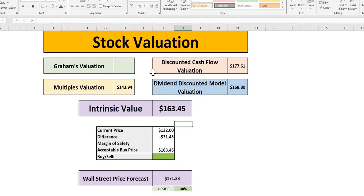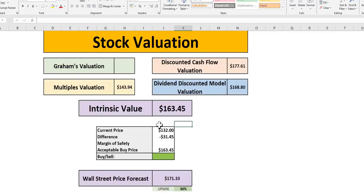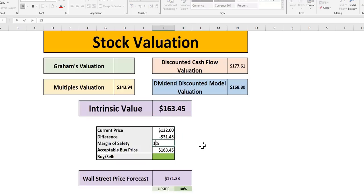Now, when we look at the valuation of this company, as always, we do deep dives of companies on the channel. We run through every single one of these models. Today's episode, getting straight into it, our intrinsic value at $163, with the current price at $132. We start off with a margin of safety at 10%. We execute on this if it meets the 3 criteria. As always, a wide moat, strong financial metrics, and good forward-looking data.